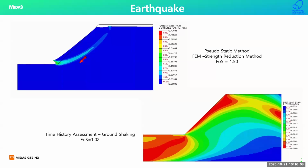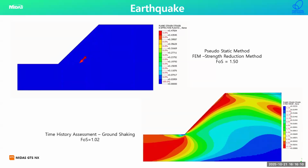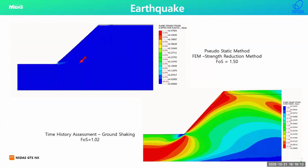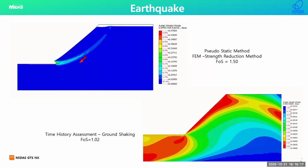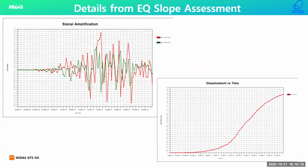This could be due to the amplification of the signal that is traveling from the bottom layer to the top layer, or it could be due to the accumulated displacement that you could find. So here we go, there was an amplification. You can see the red dot is the amplified signal, in the red on the top left picture.